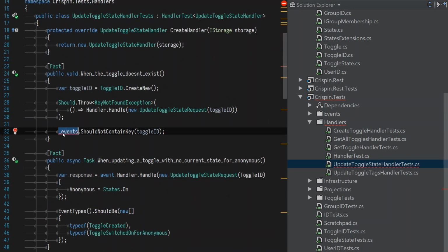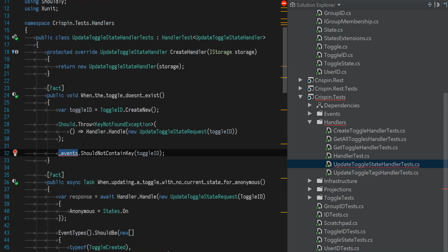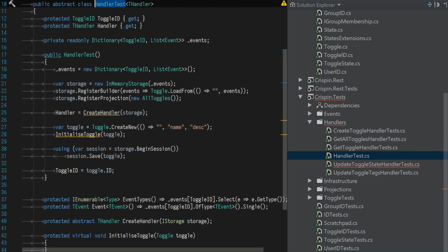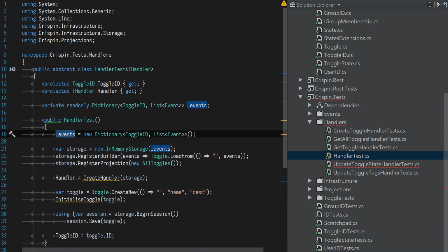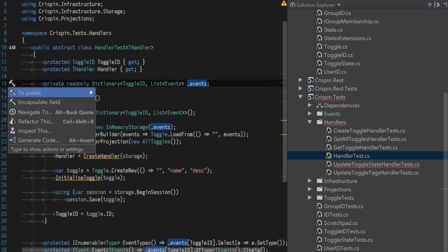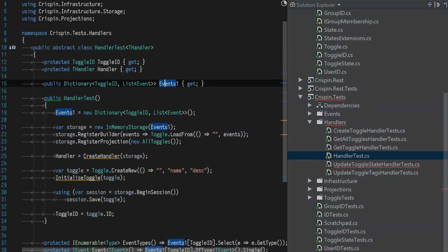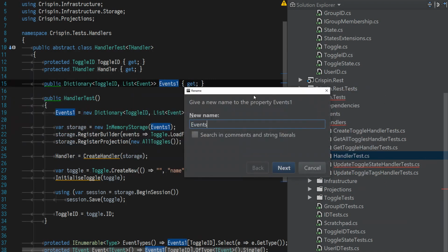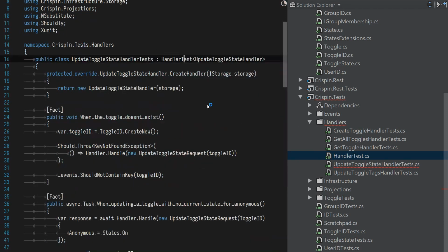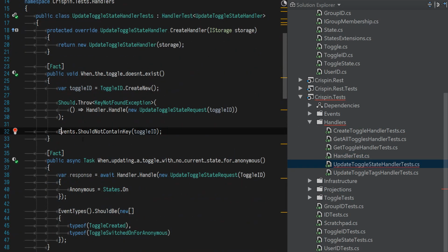Ooh, and this one actually accesses the events directly. What do we do with the events? We have them, we just don't expose them anywhere. Alright, encapsulate. Yes, call it events 1, that entirely makes sense. Protected. Right, and then this can now access that.